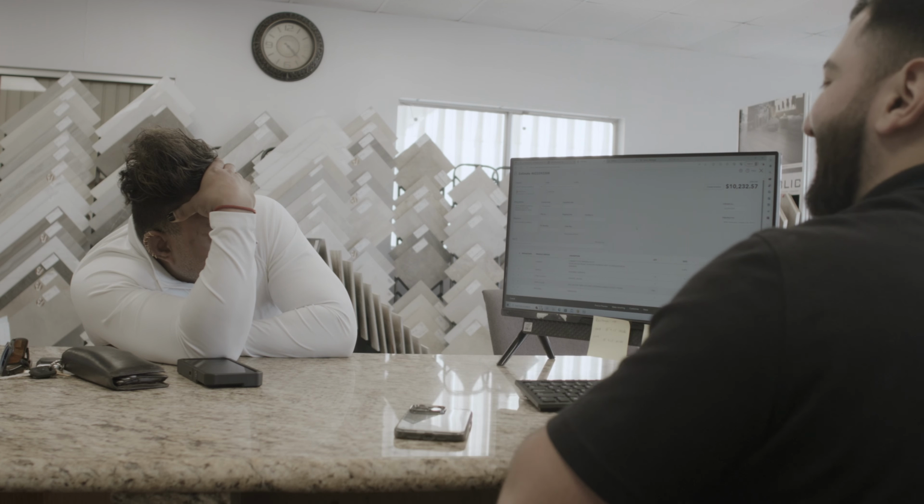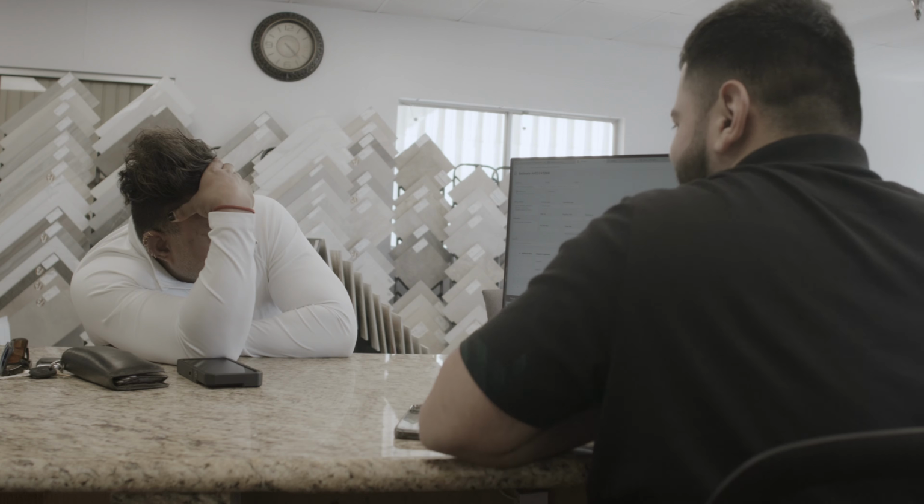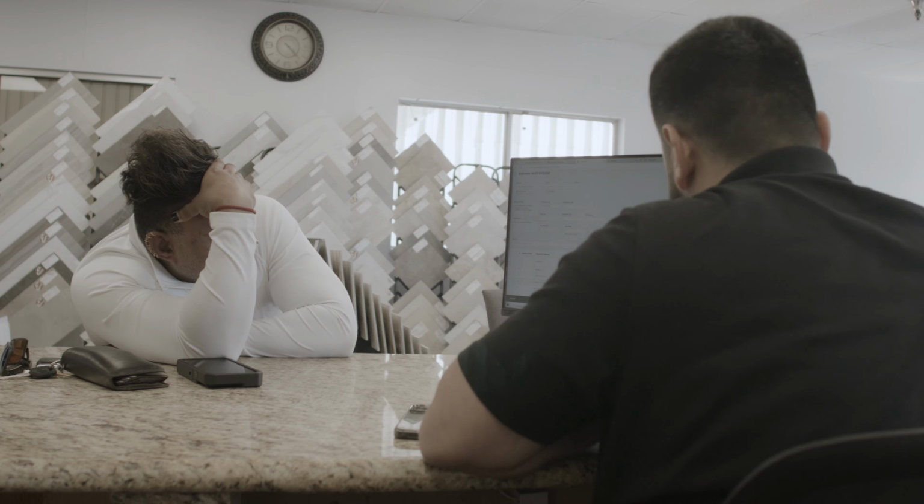All together, so far we're at 10,232. Low price, best in town, hardwood, solid wood. You sell this house, you're gonna get at least 3 times back. But this is not the final price. I'm gonna have to get back to you on this. Most likely, it's gonna go down.